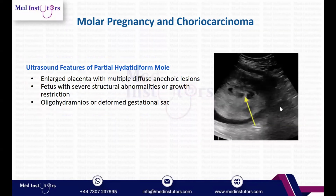Then the next is the partial hydatidiform mole. I haven't seen any picture of partial molar pregnancy in the recalls. However, you need to keep the key points in mind. What would be the ultrasound features? They would be an enlarged placenta with multiple diffuse anechoic lesions, which is slightly similar to complete molar pregnancy.